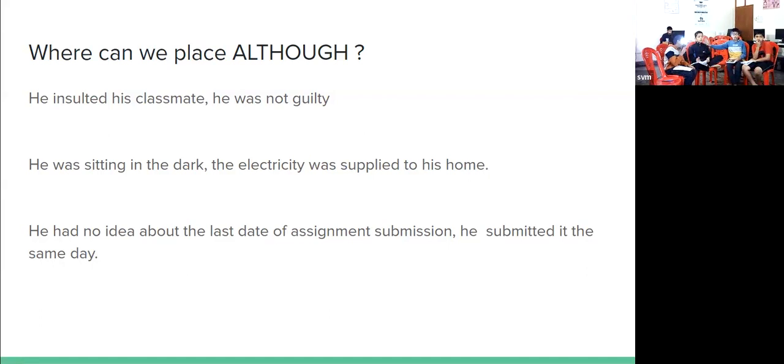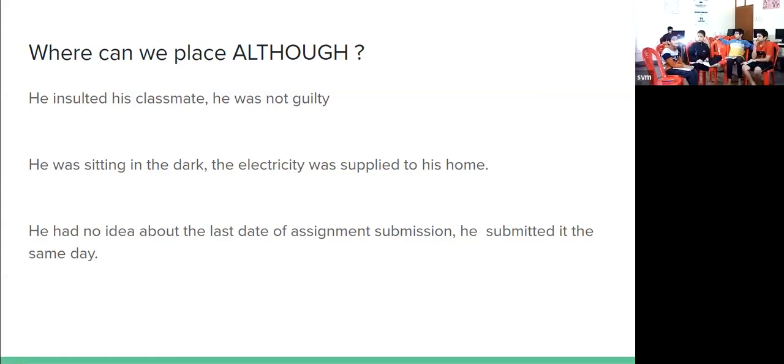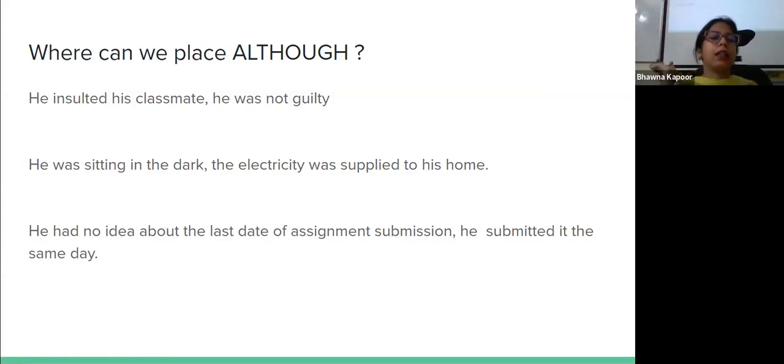He had not idea about the last date of assignment submission. He submitted. Although it time. No. The answer is Siddhi. Yeah, it should be although he had no idea. जबकि उसको कोई idea ही नहीं था कि कब assignment submit करना है, उसने उसी दिन submit कर दिया. Same day.